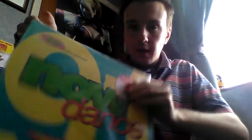Gotta get it back in its sleeve delicately. Hang on. It's been a while since I did stuff like that. Yes, gotta keep it safe since it's one of the rarest ones.